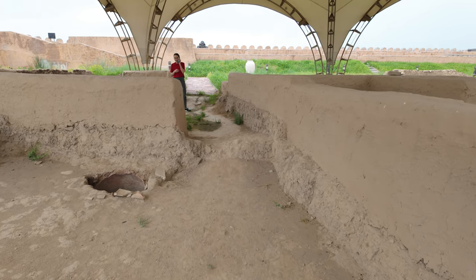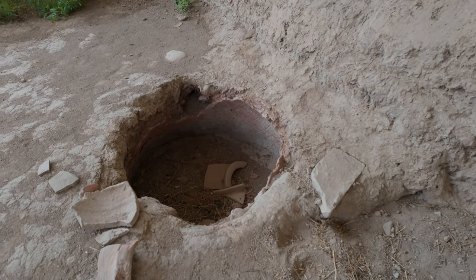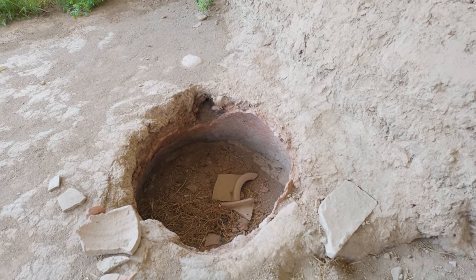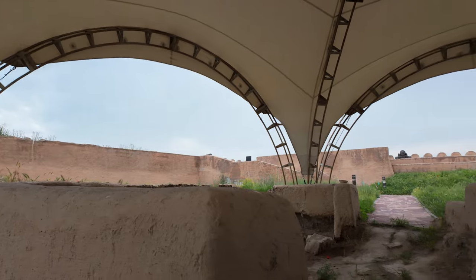Okay, in the ground of this room you can see the remains of a buried amphora. I think that's the ancient way, a big clay pot half buried is the way you store your water.